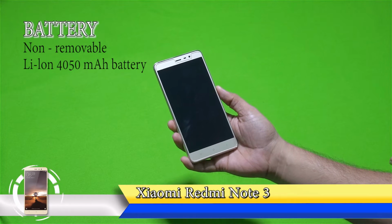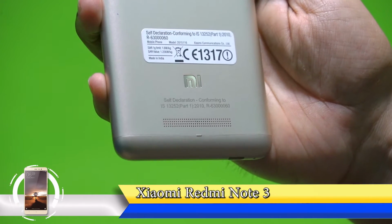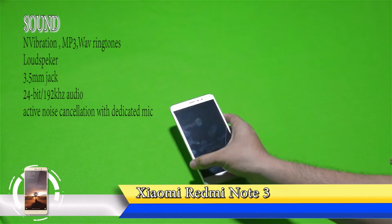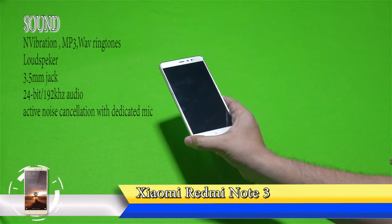Now let's talk about some of its sound quality. The speaker is on the back side of the cell phone. So normally if you are keeping it on the ground, you won't get that quality sound. So for quality sound, just lift it up and then it goes.